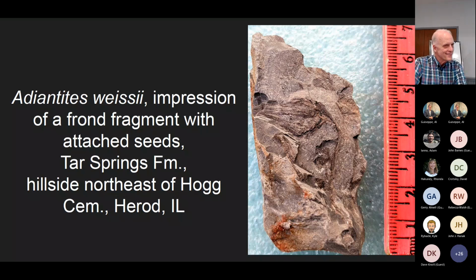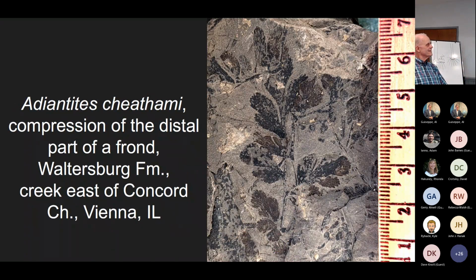Well, of course, this is what I was looking for. There are the leaflets. So it's the same foliage type. And then here's the seed-bearing organ with Neuropteris seeds. So proof, it's a seed fern, by golly. And no proof on this one. This is probably a seed fern, I would say.